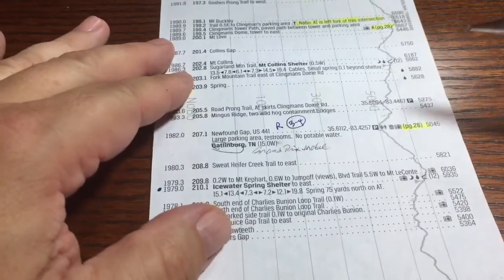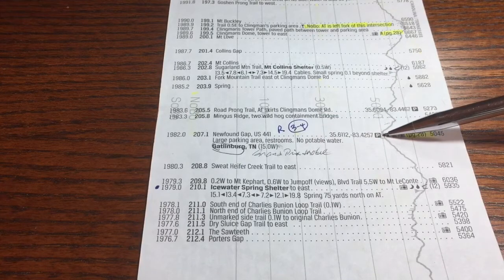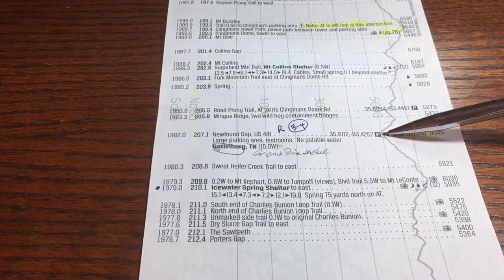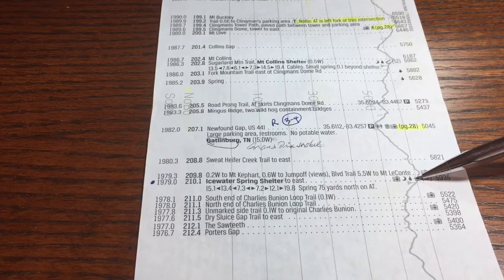All right, so Gatlinburg. As we mentioned last time, I ended up going to Newfound Gap to get into town, and then came back out. I mentioned that somebody wanted to try and do just a quick turn down there. They probably might be able to find themselves able to get here to this Ice Water Spring Shelter.